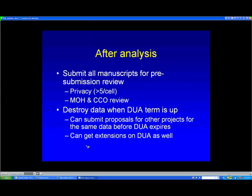And similarly, if things are taking longer than was initially anticipated, you can get extensions on the data use agreement. But we just need to know about it, and we just need to manage this and to have a view of where our data are. Have they been destroyed after the data use agreement is up? And the data use agreement can specify that you're not just keeping it and destroying it after the analysis is done. You can specify that we're going to keep it for a certain number of years afterwards for inquiries, et cetera, that we get. But there does have to be a date at which the data goes away.